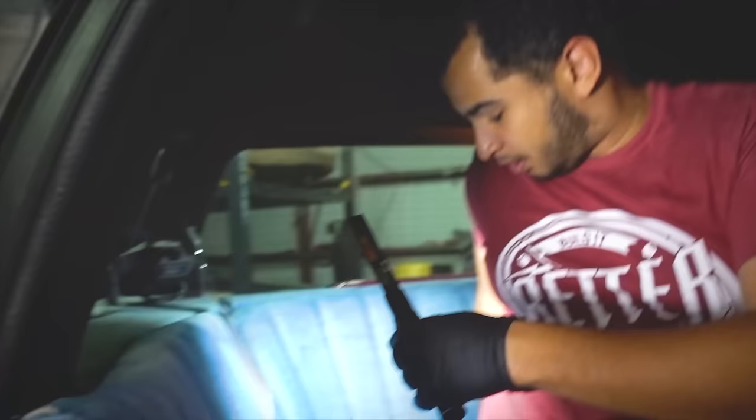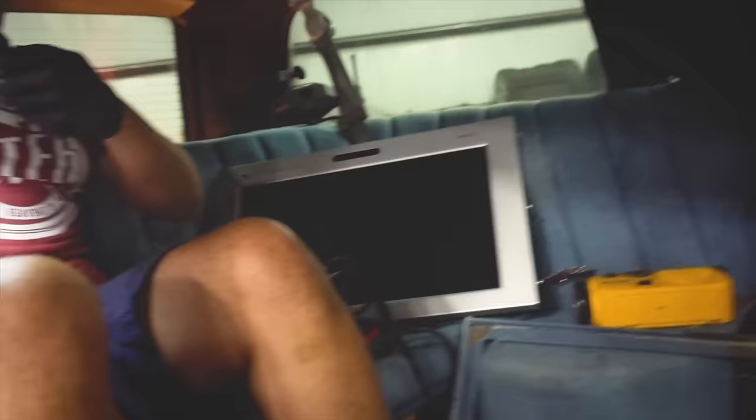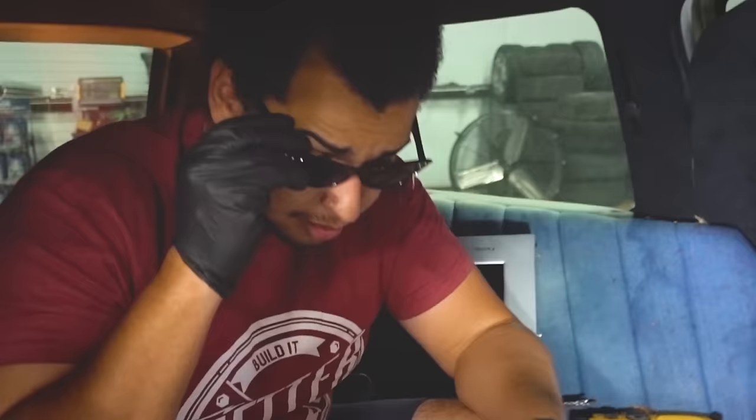I don't know how you would, I think it's like this, but you're almost sitting sideways. So how does this seat belt? Oh, there's roaches in here. So I think this smells horrible.